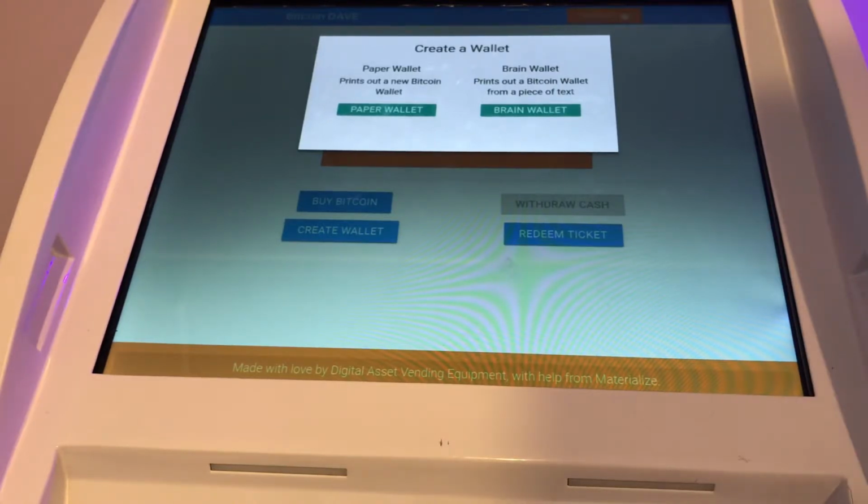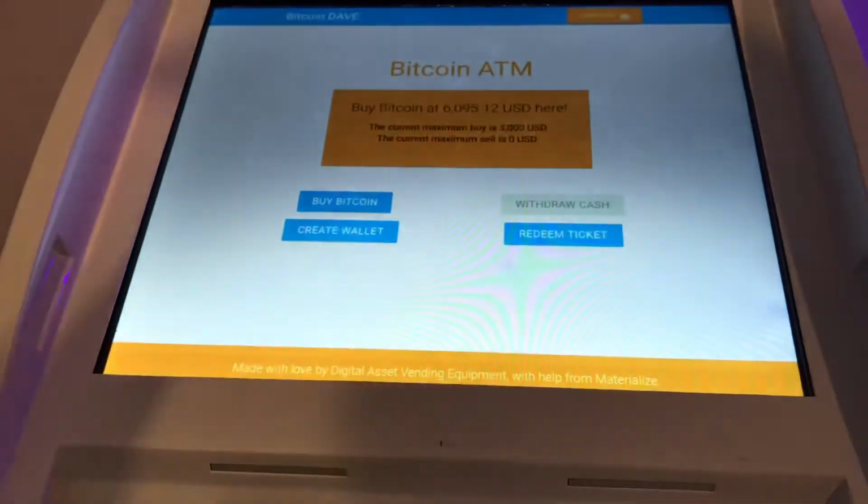So if your seed was less than a certain amount of characters, odds are somebody's going to pull that. So that's generally something for somebody who knows what it is. Okay. So I'm simple. I'm going to go with the paper wallet. Click.